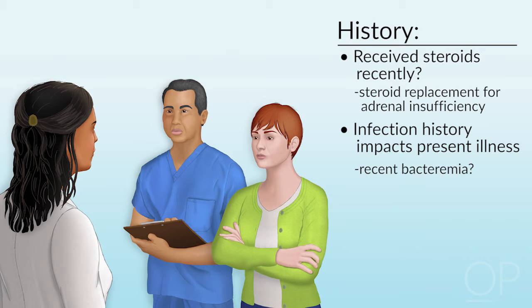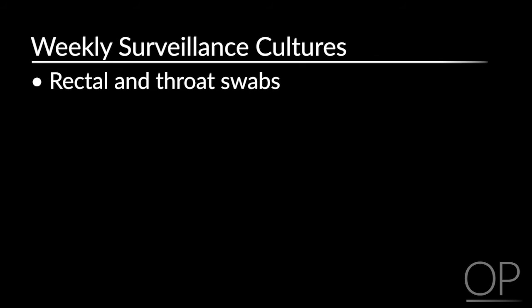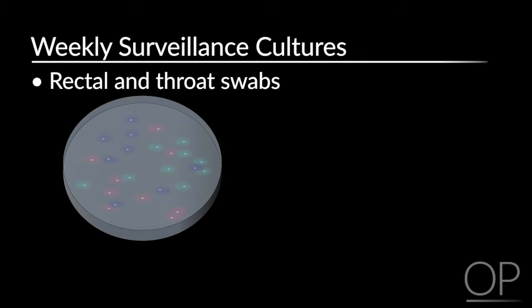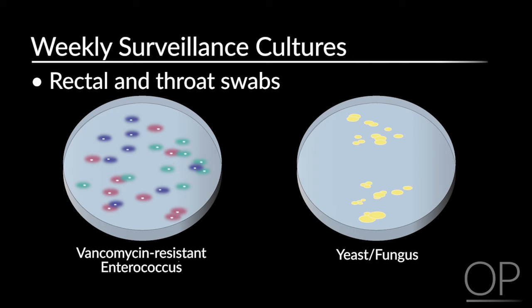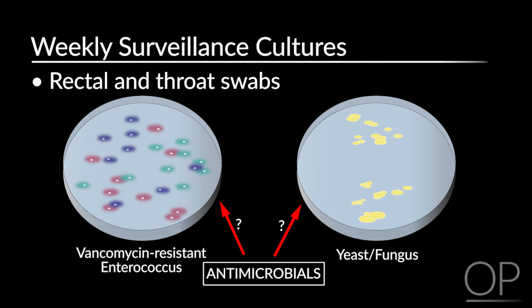So if they had recent bacteremias in the last week or 2 weeks, what were the sensitivities of the organisms that caused these bacteremias? Was the central line replaced between the bacteremia and the current time? And then in transplant, we also do weekly surveillance cultures of rectal swabs and throat swabs. And is this patient colonized with vancomycin-resistant enterococcus? Is the patient colonized with yeast or fungus? And are the current antibiotic and antifungal antimicrobials that the patient is on covering for these surveillance culture results?